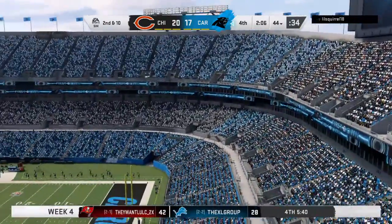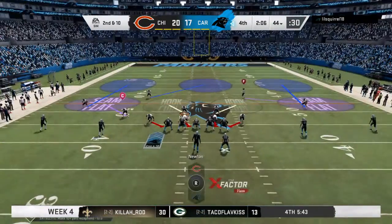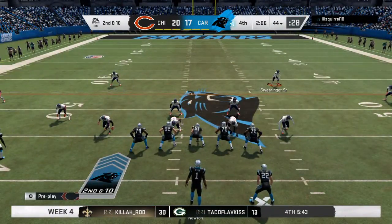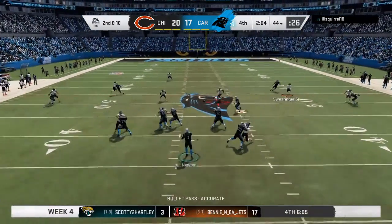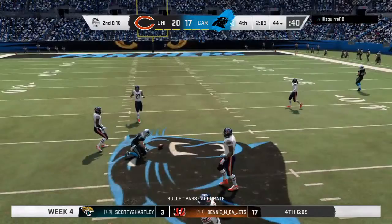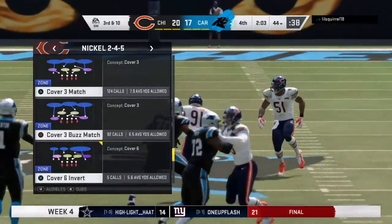Throwing on first down, but this one winds up to be incomplete. So after the incompletion on first, now 2nd and 10. Throwing again. Newton. And that's going to be incomplete. A lot of contact, no call, and it's 3rd down.